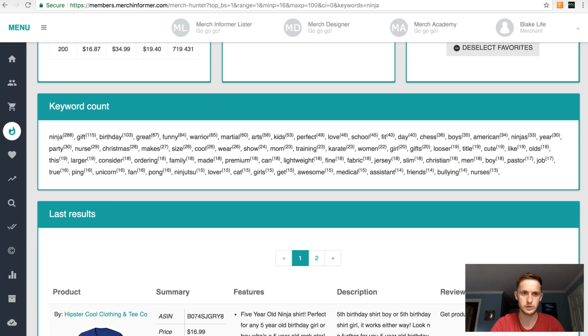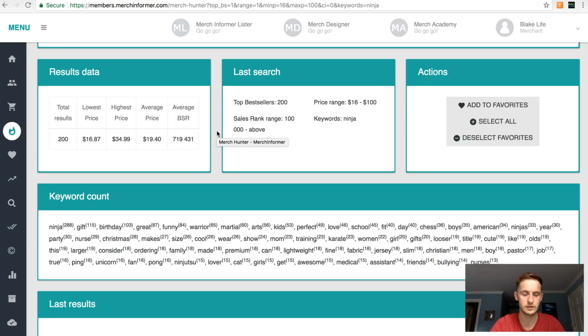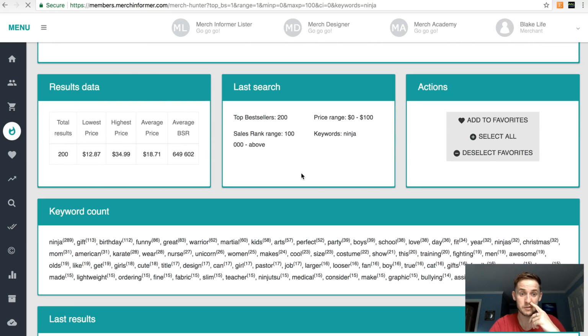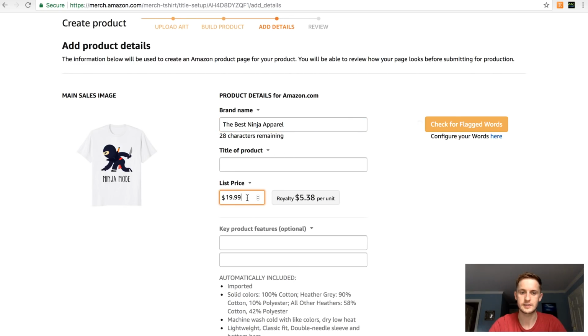Another thing I would use Merch Informer for is to look at the average price here. Let me pull this down and search that again. So the average price is 18, and this is for kids. So I'm going to probably start this guy off at $15.99. Just started off pretty basic.